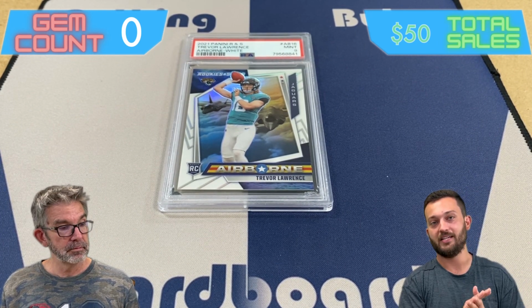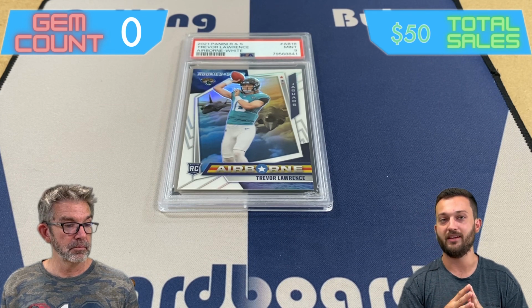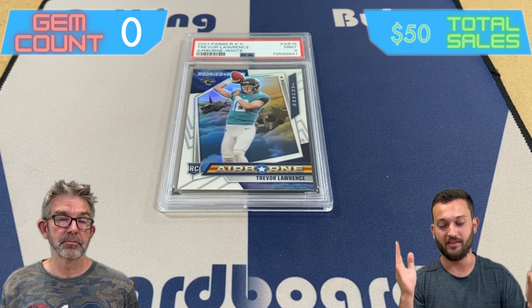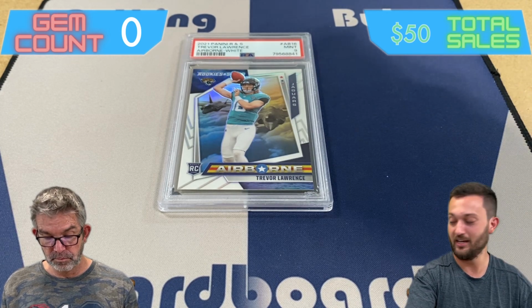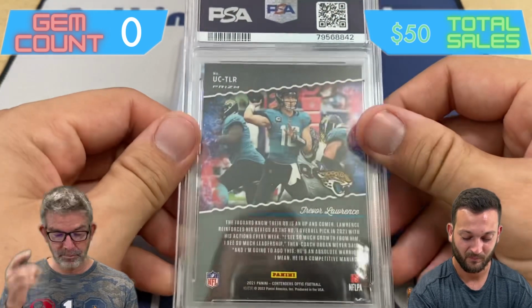So like I said in the last video, guys, a lot of these cards I feel like have the opportunity of bumping up, and that's why I submitted them. But sometimes, you know, it is what it is, and I get exactly what I pre-graded. So here we go, moving on.